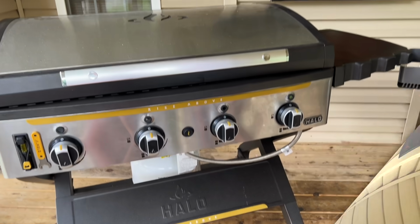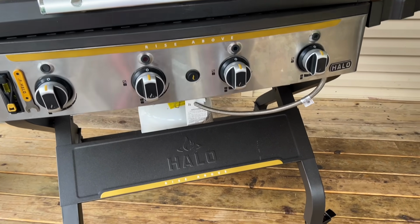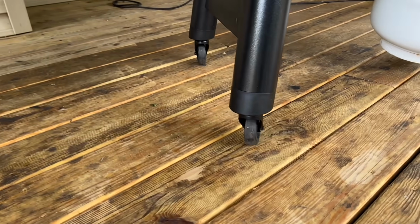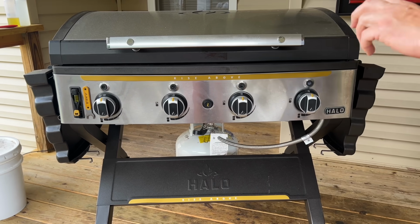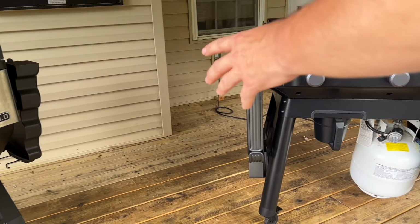All right, first things first, we're just going to do a quick overview of features, what I like, what I don't like, what I wish they had. I'm going to try to keep this video short, so we're going to snap through them really quick. They both have your 4-caster wheels, and they both have wheels that lock. You can see the Halo is just a little bit bigger than the Flat Rock. Love my 4-caster wheels. They both have designed their propane tanks underneath the unit.